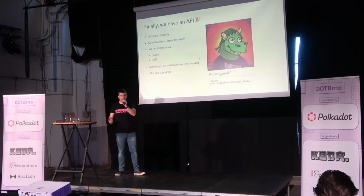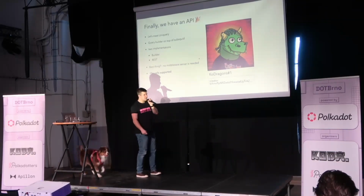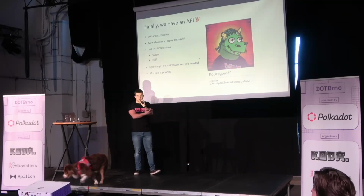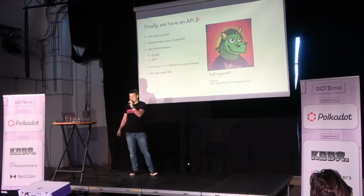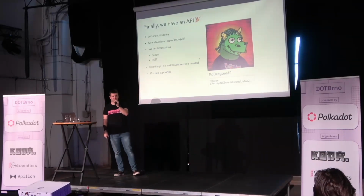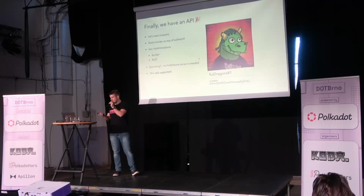And directly in this presentation, you see the image of the Code Dragons, and it's implemented via the KodaDot API, or UniQuery. So this is the data right from the chain. If somebody buys this NFT, the query string will change. So that's neat to have in a presentation, the NFT straight from the chain.